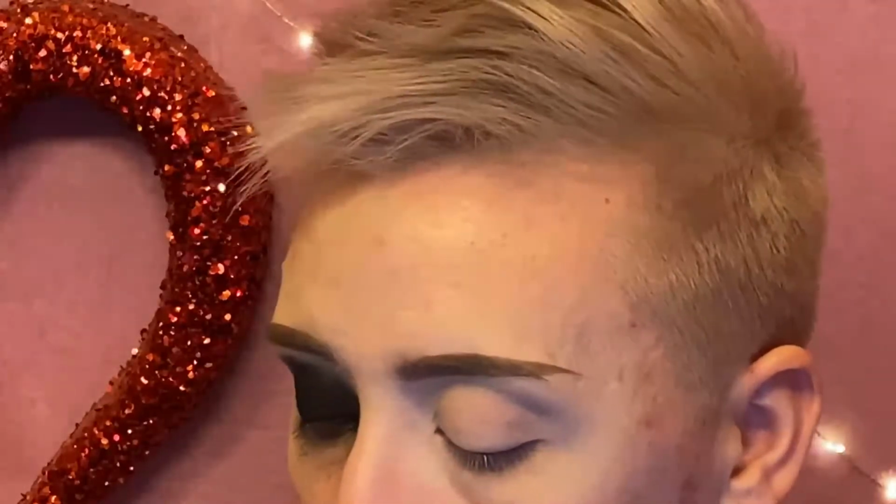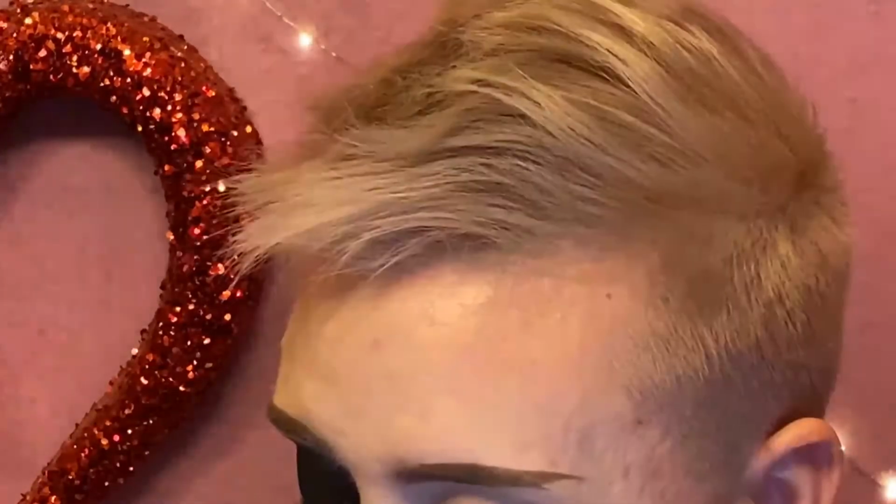So when I use this really small tapered blending brush, I do like to put a little bit more of the pigment right onto it, but really, especially with this pigment, it's so bold that I don't want a lot. I just want enough to be able to blend it out without having so much of a line there. So I'm just gonna tap it into the product before going in.